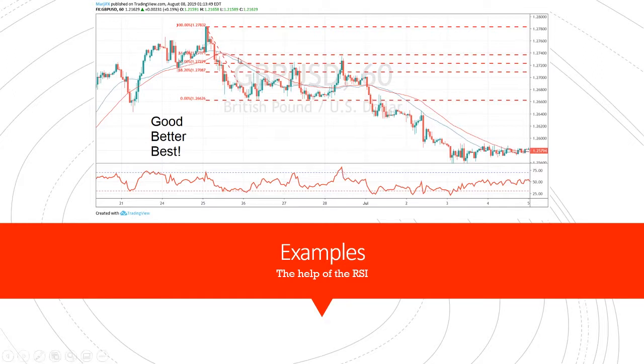So we have a good entry here, not supported by the RSI. That's why it's only a good entry, because it's only a touch at the Fibonacci level. It's not supported by the RSI. We have a better entry here because it is sort of supported by the RSI. It's not in the overbought area. It touched the border of the overbought area before turning lower, and we have the best entry here.